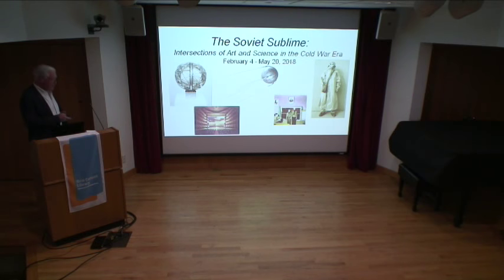And we will have a Sputnik model in it. We will have dog spacesuits, pretty cool. We will have radioactive gear from Chernobyl, and all kinds of other related artistic objects. It comes from the Dodge collection at Rutgers.